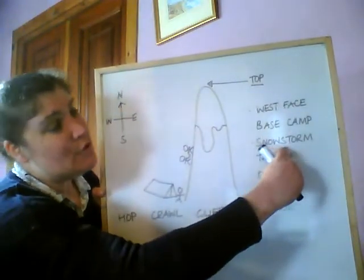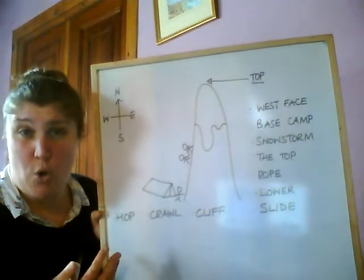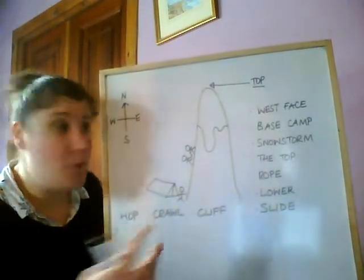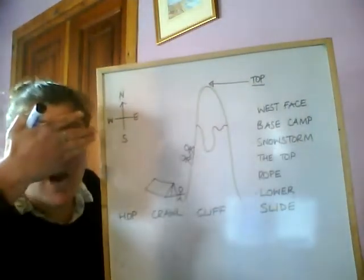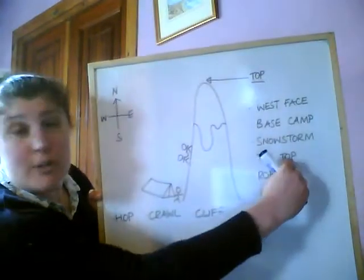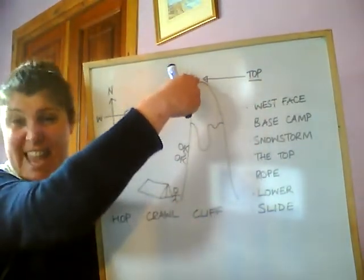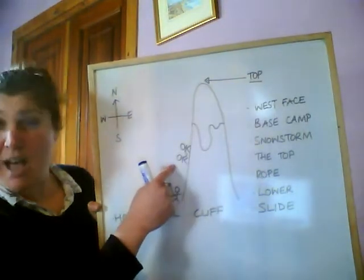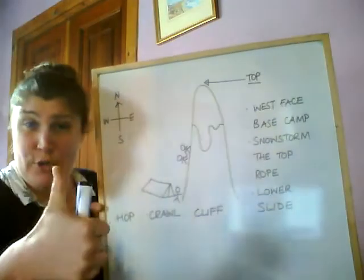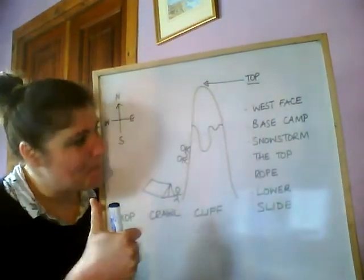The next is snowstorm. Fairly obvious. A storm with lots of snow. If there is a lot of snow in a snowstorm, you can't see anything. The top of the mountain is here. If you are a climber and you get to the top of the mountain, is that a good thing or a bad thing? Yeah, it's definitely good.